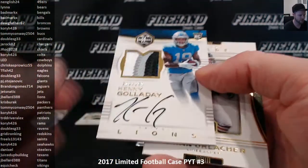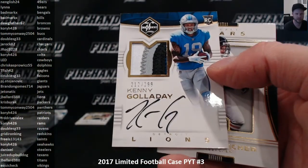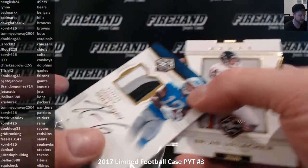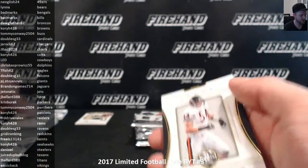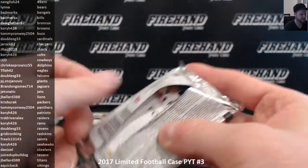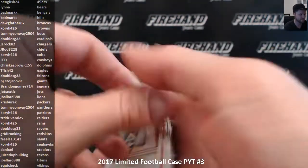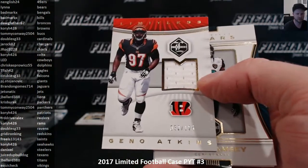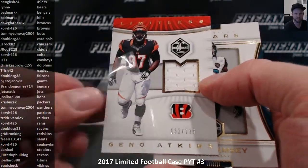Kenny G, RPA, to 299. Second one, Jay Ballard and the Lions. Second RPA of Kenny G. Geno Atkins for the Bengals to 125. Bad mark.